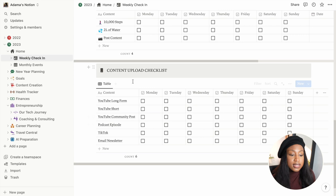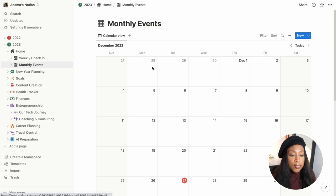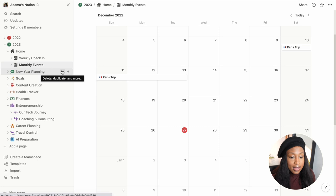I have this content upload checklist, so I can keep track of whether I'm uploading or not, and whether there's a particular type of content that I'm leaning towards and so forth. So that's kind of it. And then I just have a monthly events bit, which is literally just a calendar in this sense.